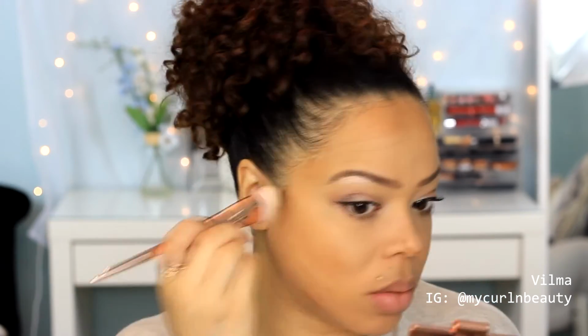Is it difficult to blend? No, it's just because I'm not used to it. It blends like a dream, but I need to make sure that everything is blended in a nice way so I can look natural and not look like an Oompa Loompa.